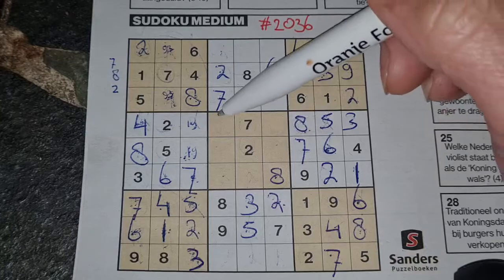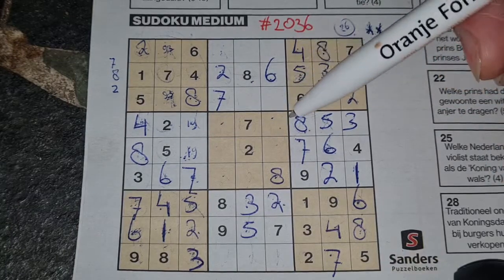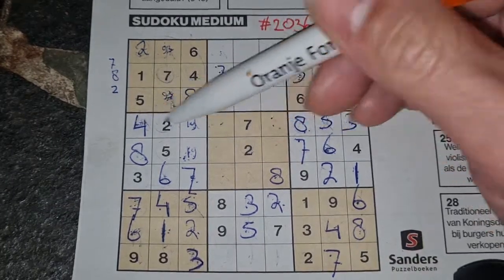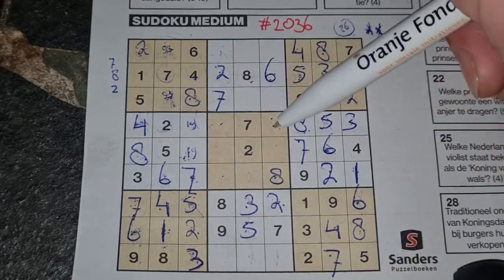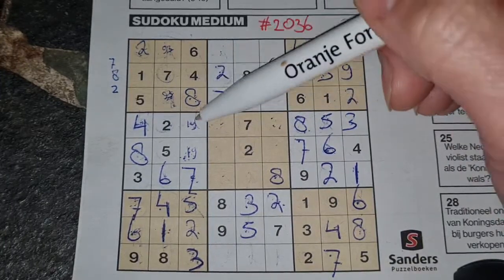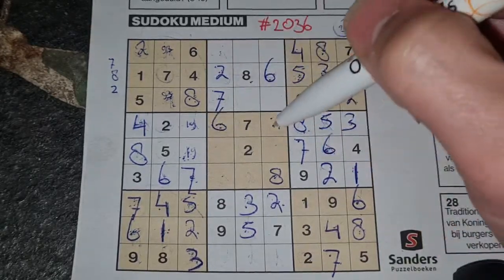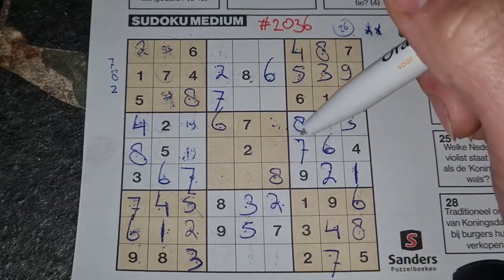6. Yes, two missing numbers here. One of them should be a 6. We need a 6 in this row. We have a 1, 9, and 6. We have a 6 here, so no 6 there. 6 should be here. So the 1 and the 9 go in those two boxes. Cannot fill this yet, need to wait.